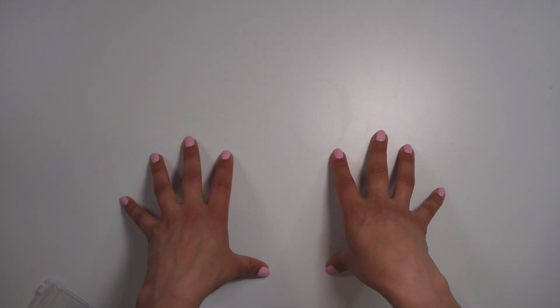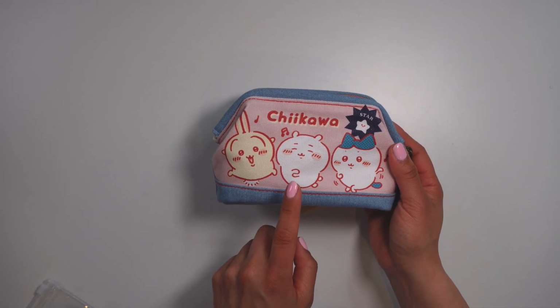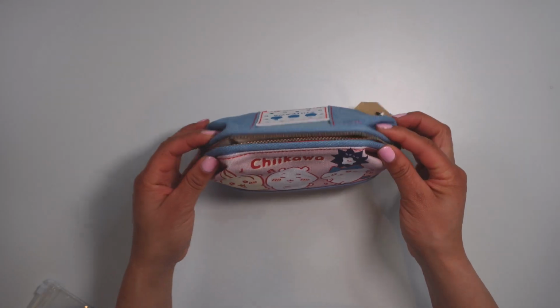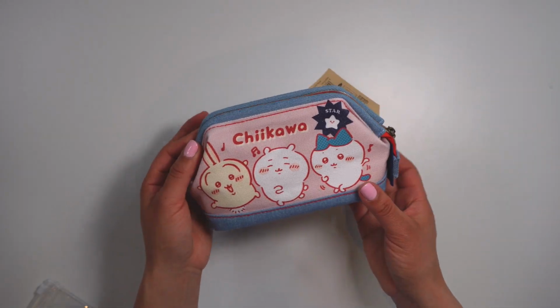Speaking of cute items, let's go ahead and go through the character stationery things that I purchased. Since those are some really niche products, I want to go ahead and get through those. This is Chiikawa. This is a character right here. It is not as mainstream in the US, so it's more of a Japan specific character.